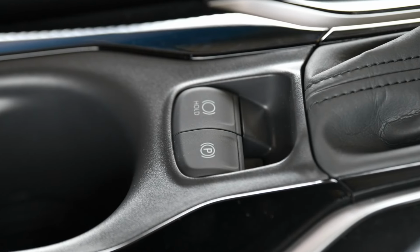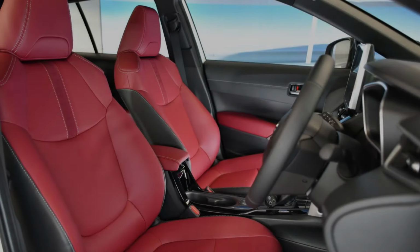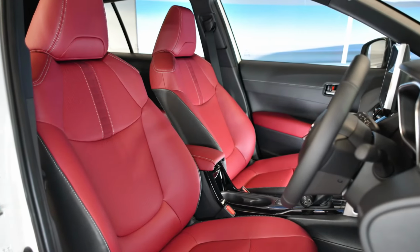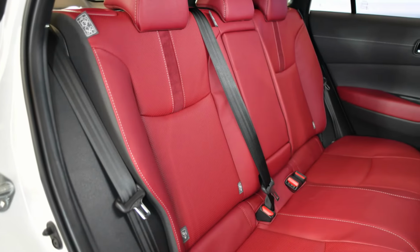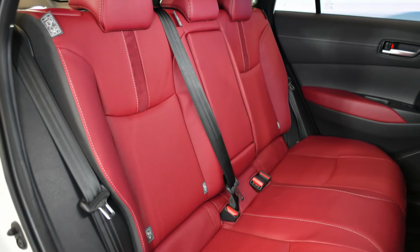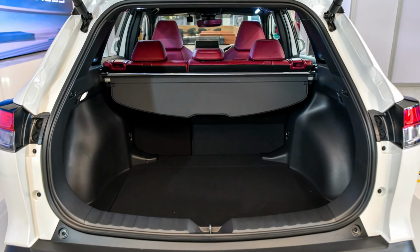Other small changes include the addition of 15-watt wireless charging, some USB ports in the front and rear seats changed to Type-C ports, interior lights changed to LED bulbs, and a switch to control the driver's side window has backlight. Toyota has also added a dash cam to the car.